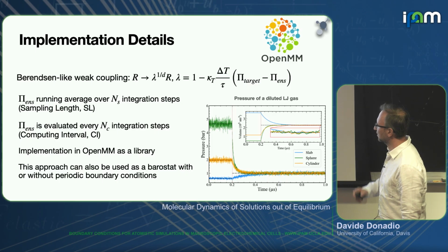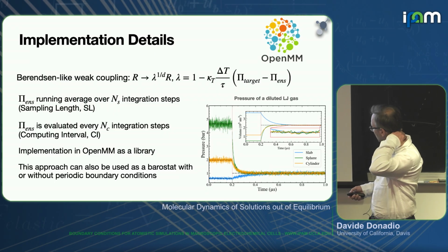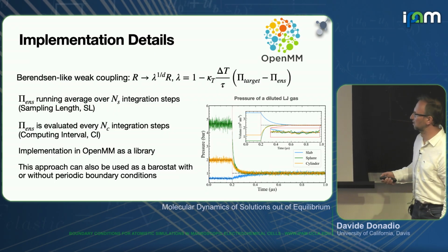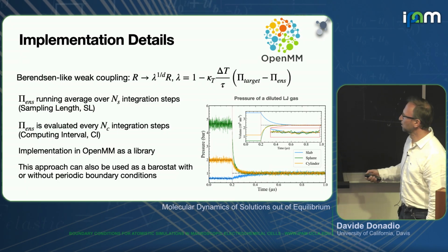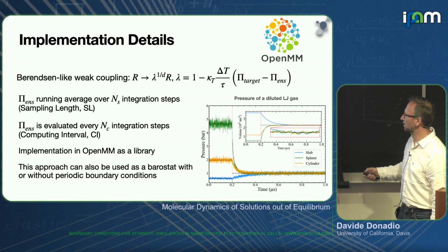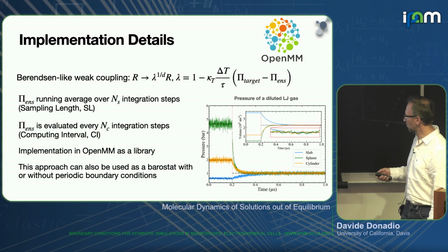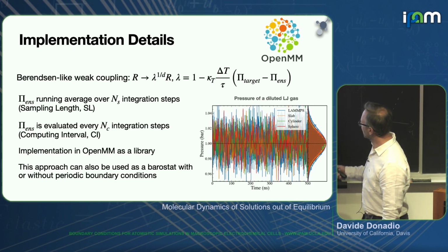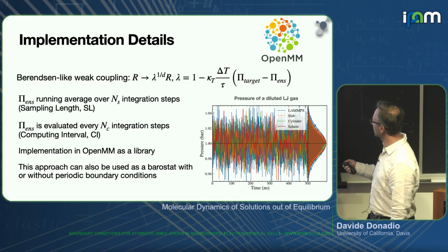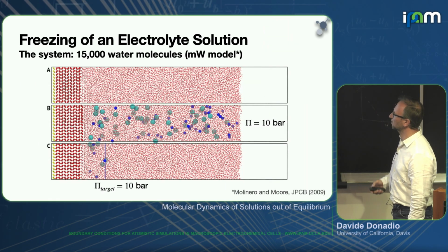And then, okay, this I said is implemented as a library. And the simplest thing you can test whether your thing works is you make a gas model like a Lennard-Jones, diluted Lennard-Jones gas. You start from high density and you equilibrate to a certain pressure, or for low density, and equilibrate in the various shapes. So this kind of proves that, at least in this simple case, it works. And we also get the same fluctuations in the pressure as in a periodic boundary condition simulation, or similar fluctuations.